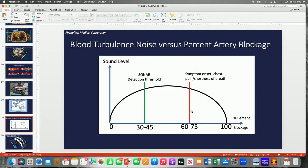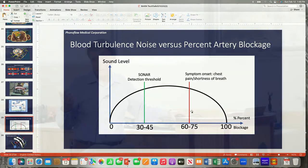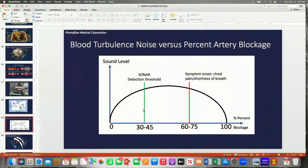Generally, the cardiology field says at 75% blockage, you'll start to feel that. You could have angina, you could have pain, you could have shortness of breath with a 75% by diameter blockage. That's when they start testing you, not until you're symptomatic. Suppose for $20 a test, we could detect at a very low percentage of blockage. And this is where we're estimating right now, based on our human data and our bench tests, 30 to 45%. It's estimated that in Western civilization, that can occur as early as 20, 30 years old.